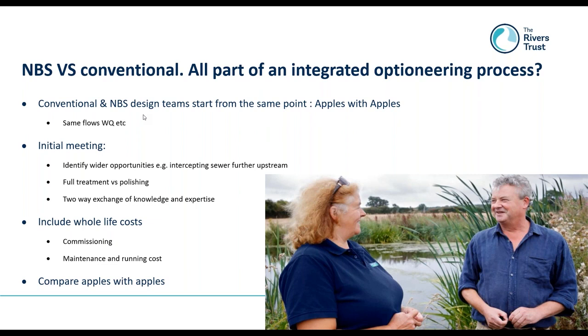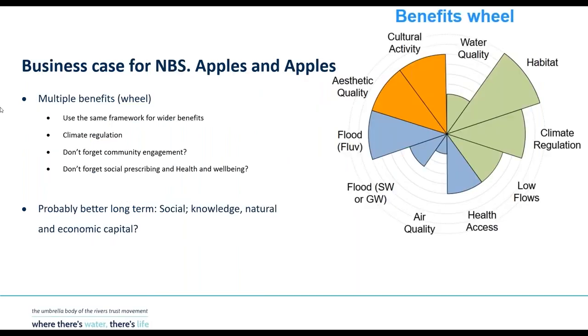And then finally, including whole life costings. Russell talked quite a bit about this, and I've got some examples from other work I'm doing which I want to throw in there, because if we're going to get optimal solutions, we need to look wider than just the normal cost benefit analysis.